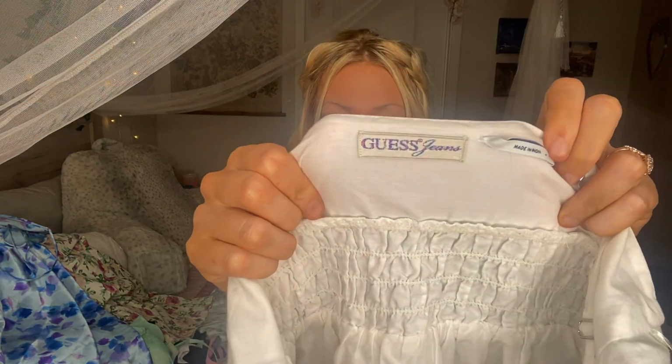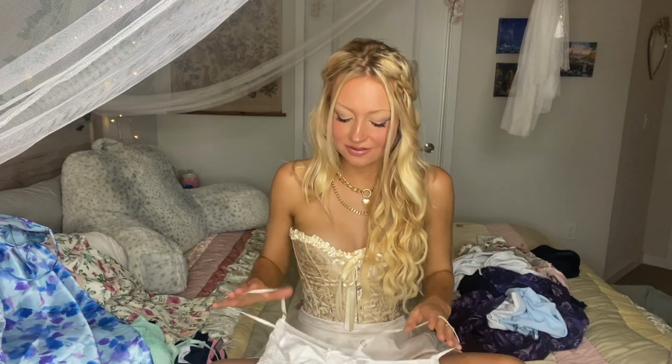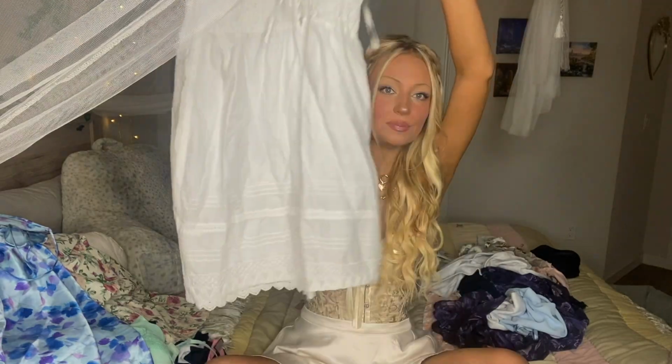All right, I almost didn't pick this one up, and I'm really glad I did because it is doing well in my shop. It just has so many likes, and it's already in two people's bags. So it's by Vintage Guess, as you can see. And it is in a size large, but it fits me kind of well, and I'm a size small, so just check the measurements. It does have a stretchy, elastic waistband. I don't know. But it's just this really cute white milkmaid baby doll dress.